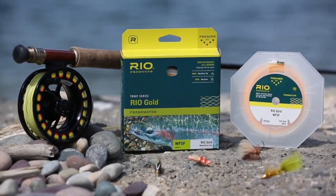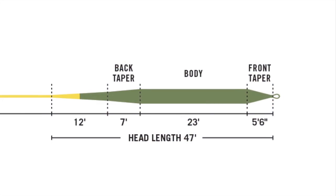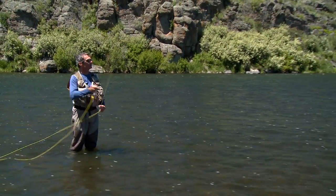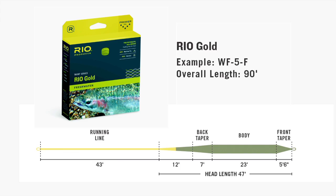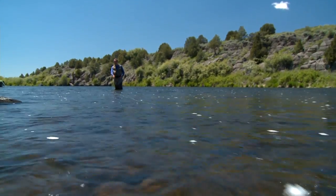The Rio Gold is our best-selling trout line and has been for many years. It has a fairly long head, around 47 feet, front-loaded for easy casting, and like the Rio Perception, is a great general-purpose all-round fly line. It's built to the top end of the AFTM standard and will cast flies between size 2 and 22 with extreme ease.